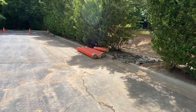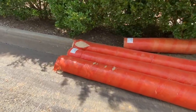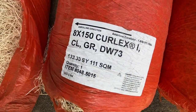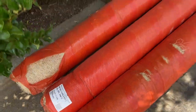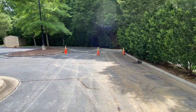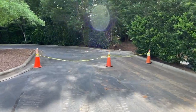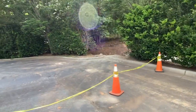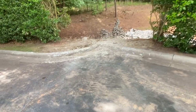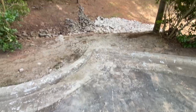Okay, here's all our erosion tarp, or it's this stuff here. Okay, this is what we use. This is commercial, and it helps with planting grass and holding back the soil. And in the video I uploaded before this one, you can see the dump truck was over here. We did our best not to bust anything up. The curb did get kind of beat up a little bit, but not too bad. Okay.